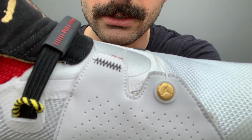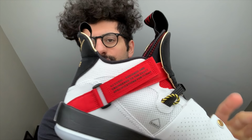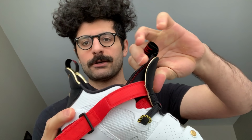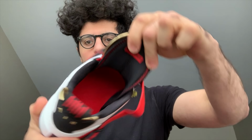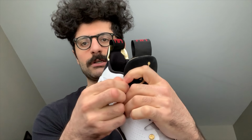I did not do a 30-hour research homework on this pair like I do for a lot of my history videos, but it is what it is. This gold Jumpman, little emblem there. Cool. The red strap, just beautiful lacing system. Just open up, tongue comes out, slip your foot in there. Jumpman, and then you just, like so.